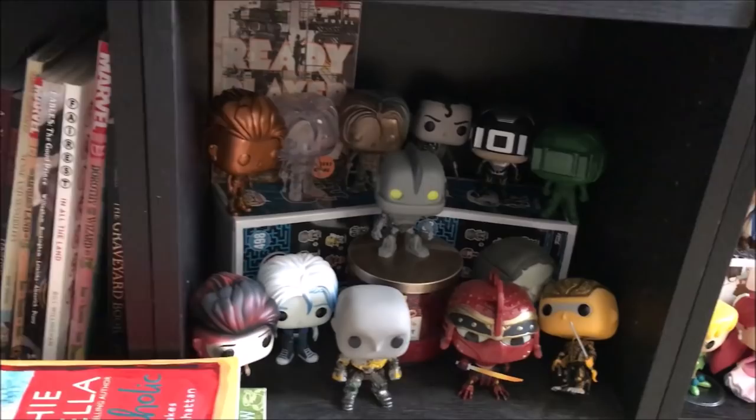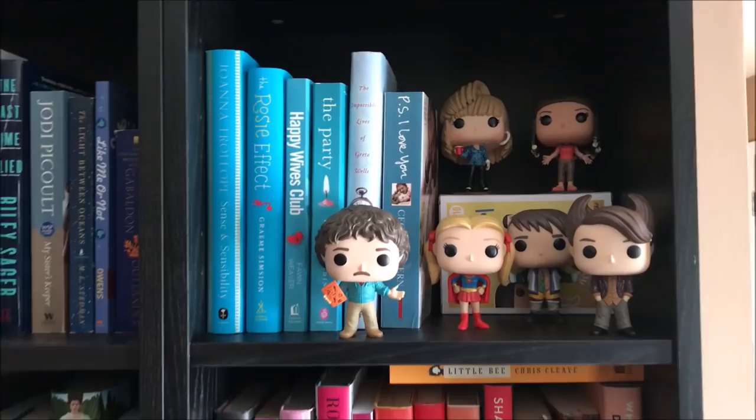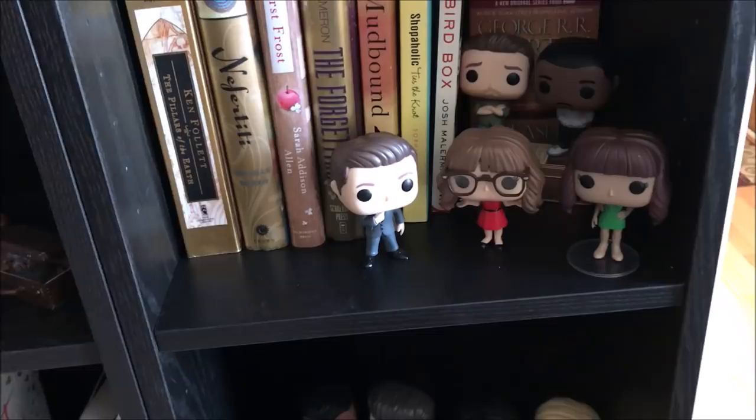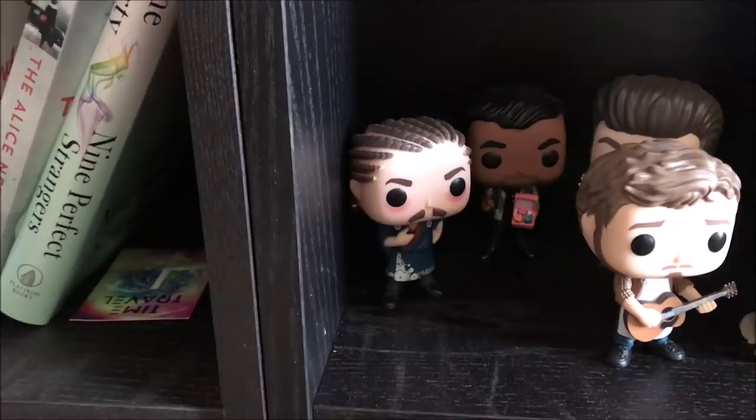Coming up here, we have some Friends Pops. This is the second wave. Unfortunately, we missed out on the first wave, and those are really, really expensive right now. So we're just sticking with the second wave. We have the New Girl Pops, so we have Schmidt, Nick, Jess, Cece, Winston. We're huge fans of Parks and Rec, so she has the Kimono Ron, we have the Tom and Jean-Ralphio 2-pack, we have Andy and Little Sebastian and April, and oh my gosh, Leslie, goodness gracious, I can't think, there's too many characters right now.